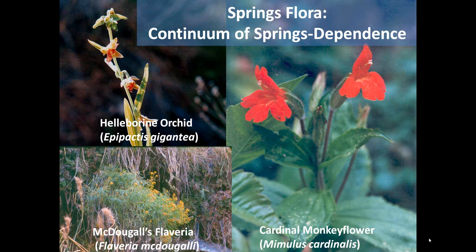Then, of course, we have species such as McDougall's silvaria, this large shrub that occurs just at a few springs in the lower end of Grand Canyon. So it comes into the desert LCC landscape, but occurs at only a few springs. So it's a wide array of springs dependence within the array of plants you encounter at springs.